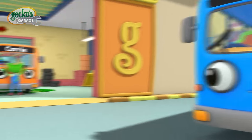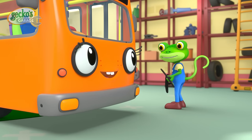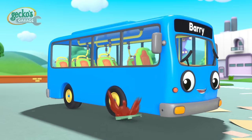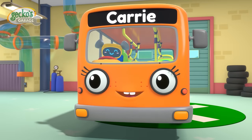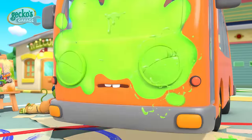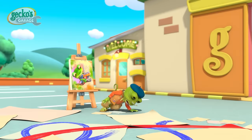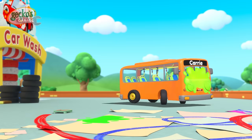Aha! There we are, Carrie. Old wipers removed. Halfway there. Wait, Carrie! I haven't fitted your new wipers yet! Whoa! This messy play is messier than you thought.